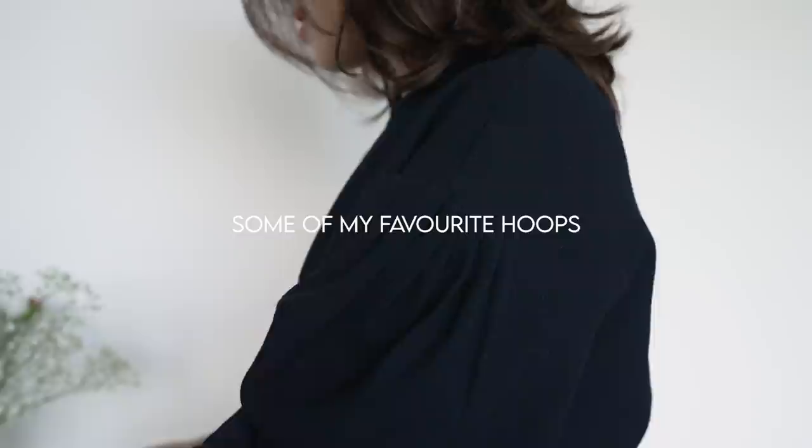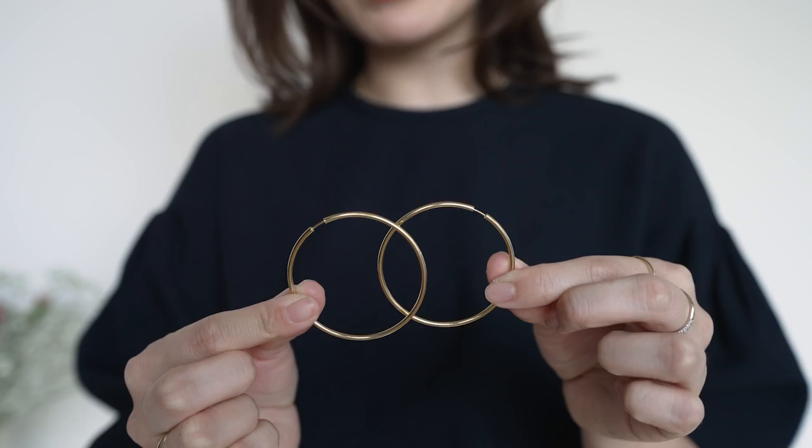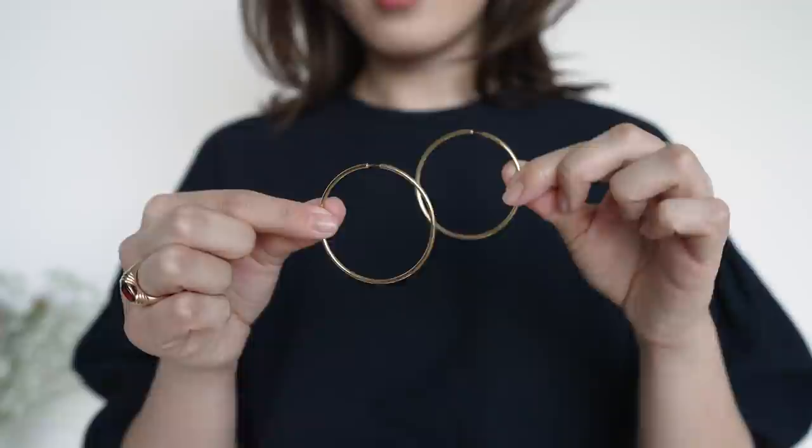I often like a round neckline. I just like round things around my face, and that's just a personal preference. Some of my favorite earrings from Mejuri include these hoops. These are thin oversized hoops, and I really like these because they are very round, they're oversized, so they make a bit of a statement. But at the same time, they're still quite thin and delicate in that sense.